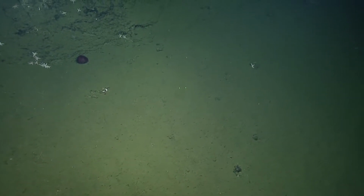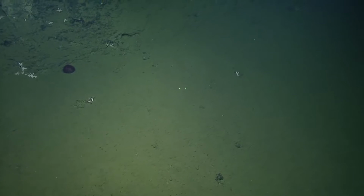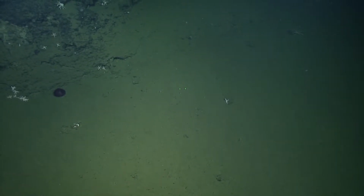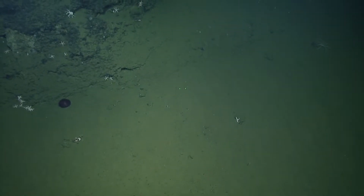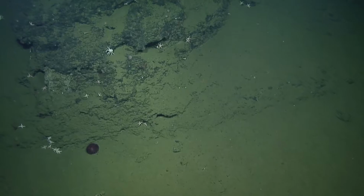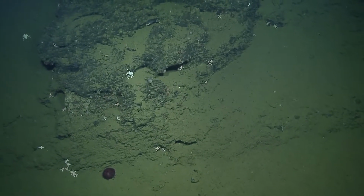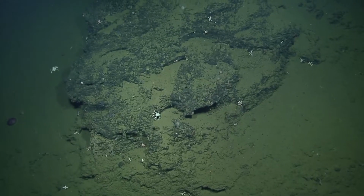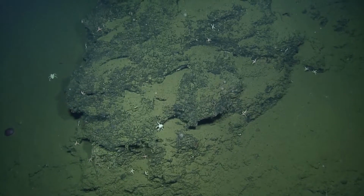Oh, look, here's a nice little rock there. Yeah, go have a look. Oh my God, it's so unusual. Rock. It's like an oasis. A fair bit of it. Yeah, let's go up the hill. Maybe there's more.